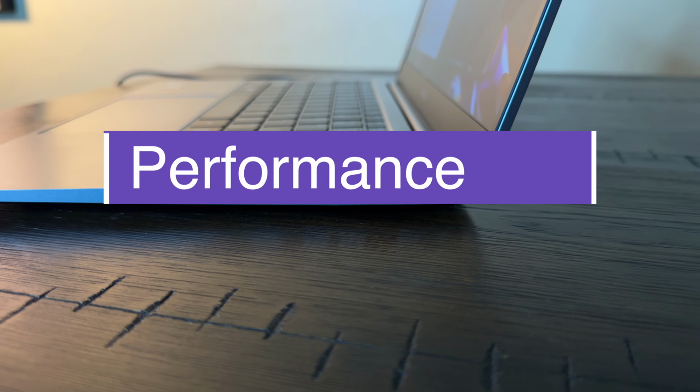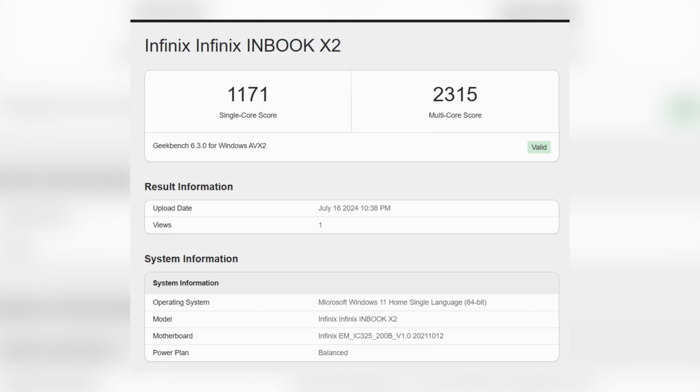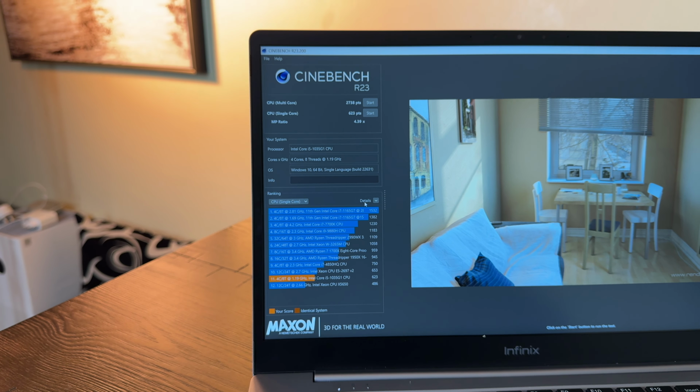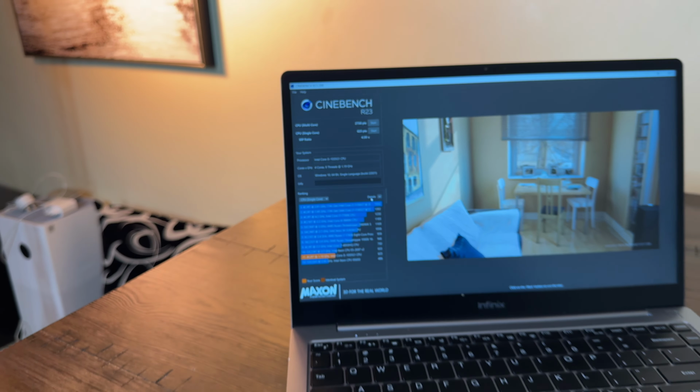Now let's talk about performance. Like I already said, this laptop is really good value for money, and I guess that's the point of my review. I ran a couple of benchmarks on Geekbench and on Cinebench, and as you can see, this device isn't powerful, it doesn't perform well. Geekbench results show that it's quite there in terms of a mid-range phone in terms of performance. Cinebench is just last on the list of comparable devices. So yeah, don't expect to play games on this device.